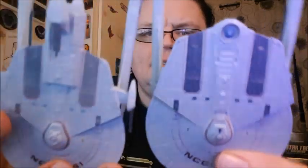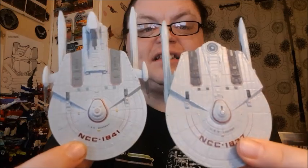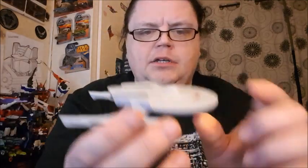The only other Miranda variant I've got is the Soyuz, which is here, which I'll use for a bit of comparison. It's exactly the same. Wait a minute, I think that's actually bigger. No, it's not. It's the same size. So yeah, it's just a Miranda class.